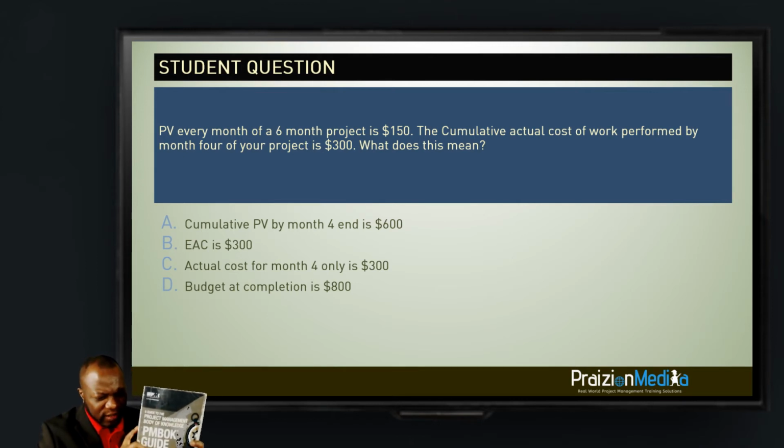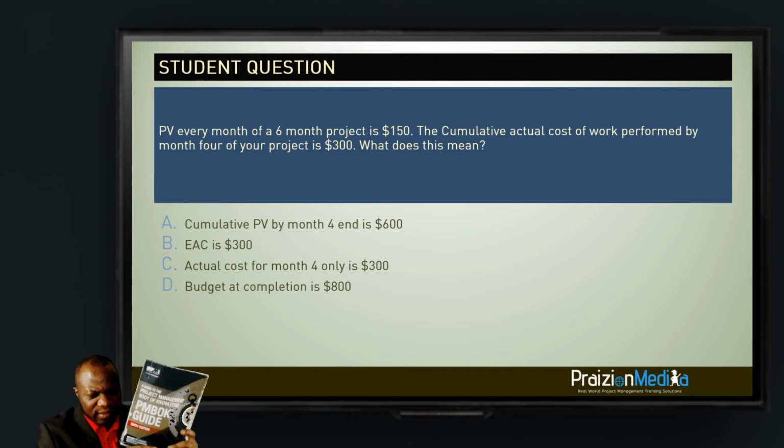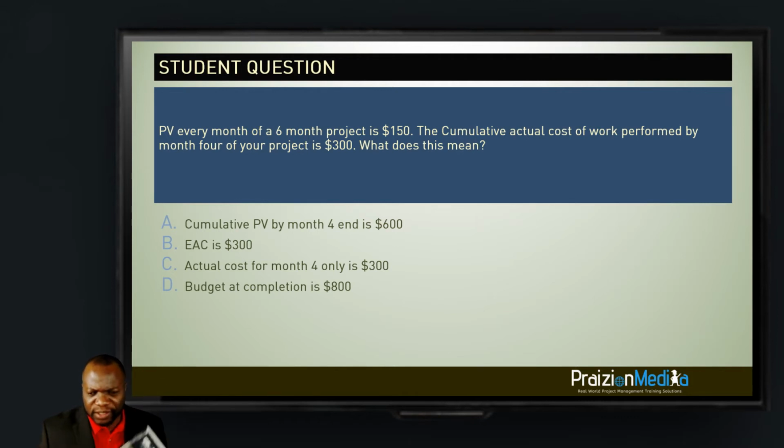For those of you who need it, page 267 in the PMBOK guide can help you with all of these questions, at least to track the formulas. Okay? 30 more seconds.